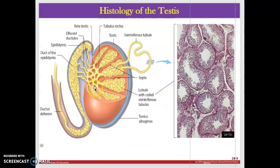The testes perform two different functions. The first function is sperm production, a two-step process. The first step is spermatogenesis, and the second is spermiogenesis. Spermatogenesis involves a diploid stem cell, the spermatogonium, which undergoes meiosis in order to produce haploid gametes, the spermatids. Each spermatogonium produces 4 spermatids.